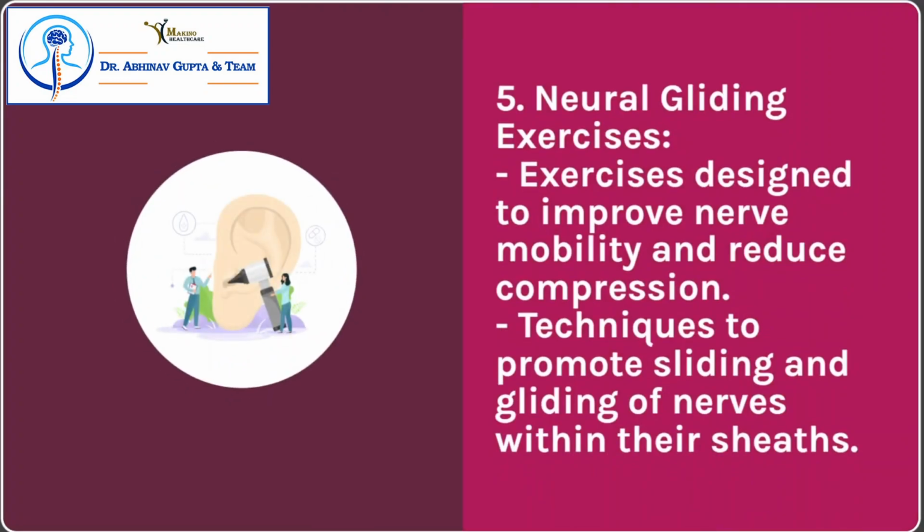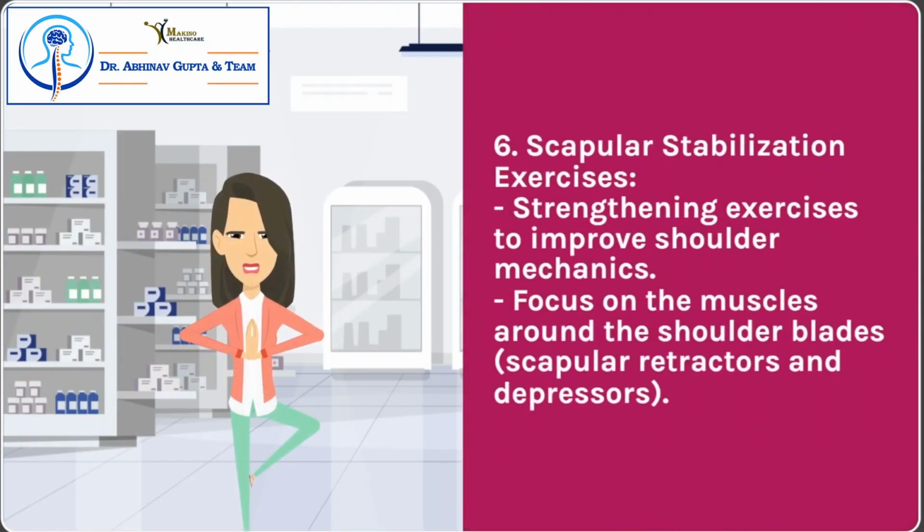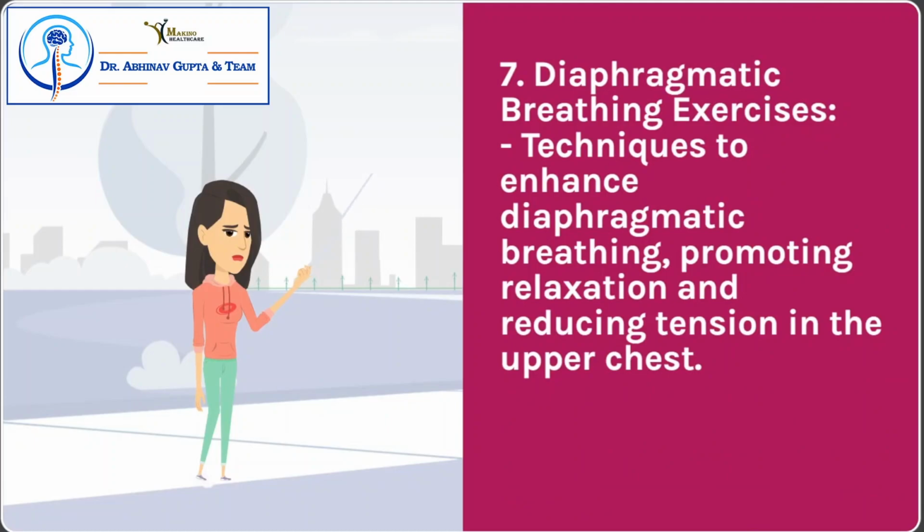5. Neural gliding exercises. Exercises designed to improve nerve mobility and reduce compression. Techniques to promote sliding and gliding of nerves within their sheaths. 6. Scapular stabilization exercises. Strengthening exercises to improve shoulder mechanics. Focus on the muscles around the shoulder blades, scapular retractors and depressors. 7. Diaphragmatic breathing exercises. Techniques to enhance diaphragmatic breathing, promoting relaxation and reducing tension in the upper chest.